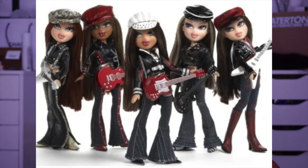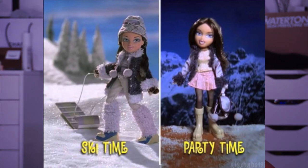Remember they had the camping one. The camping one. They had Spider-Man. They had Christmas. They had Winter Wonderland. They had so many versions of Bratz. And the outfits were so fun and different and very trendy. Way more trendy than Barbie. I'm sorry, Barbie. You were my first love, but we had a divorce and Bratz came in. It just happened that way.